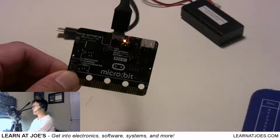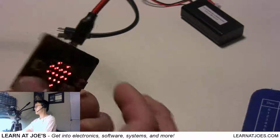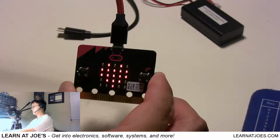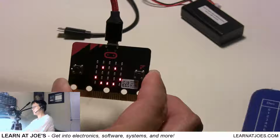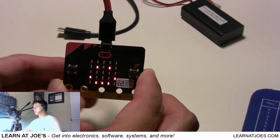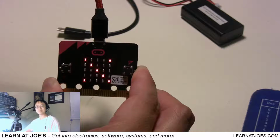So the light stopped blinking. So on power up, you get a heart. If I press the A button, it shows up the happy face. And if I press the B button, it gives me that custom layout that I put together for you guys.